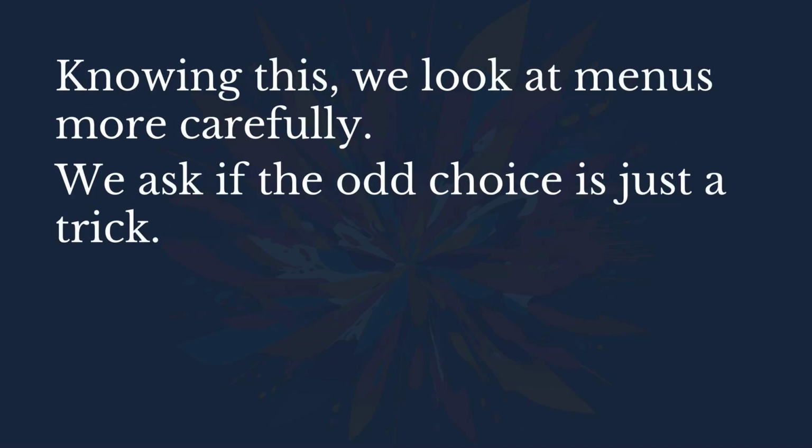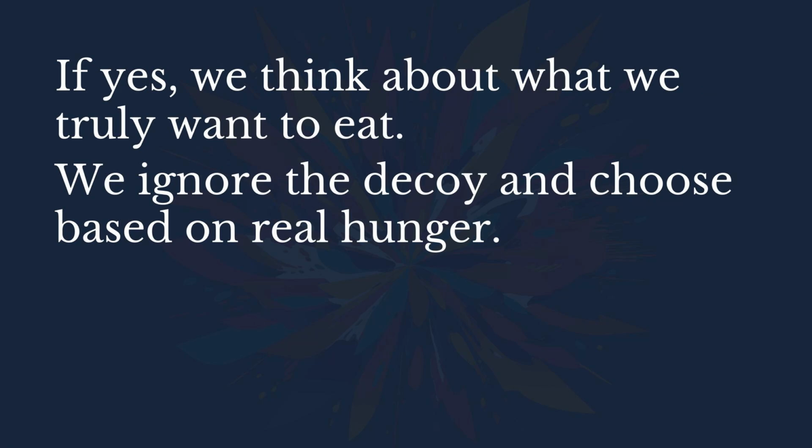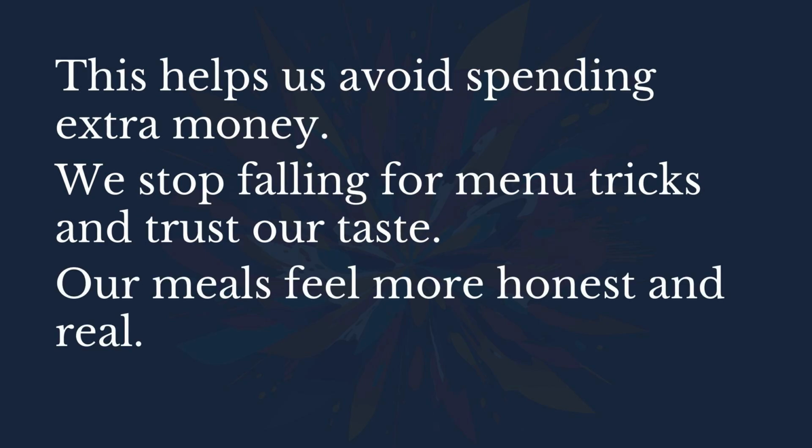Knowing this, we look at menus more carefully. We ask if the odd choice is just a trick. If yes, we think about what we truly want to eat. We ignore the decoy and choose based on real hunger. This helps us avoid spending extra money. We stop falling for menu tricks and trust our taste. Our meals feel more honest and real.